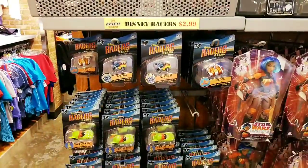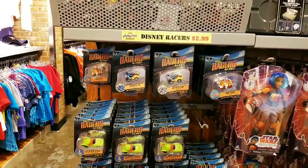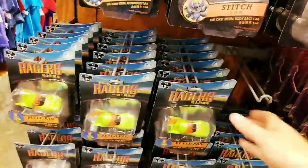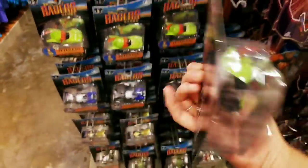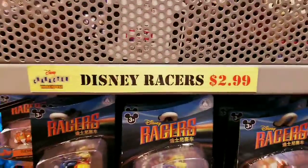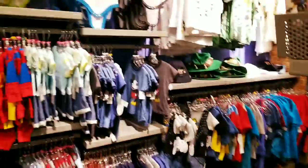Quick feature on the racers. They got Stitch in Stock, Nemo, Peter Pan. I swear Peter Pan wasn't here. $2.99. Okay. Oswald is still here. Pluto's here. Yoda and Nemo. $2.99, guys. Crazy, crazy deals.